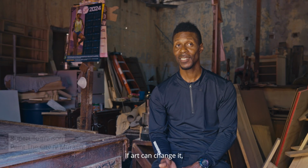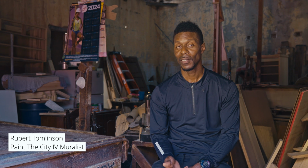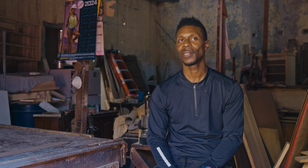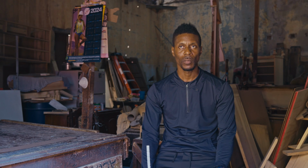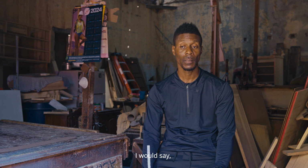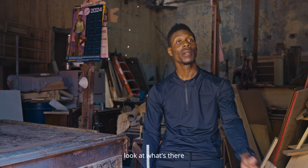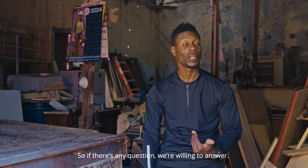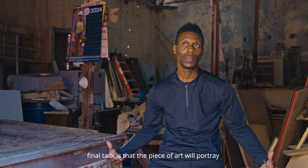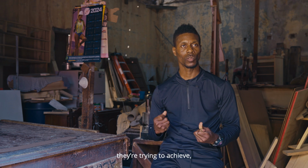If art can change it, then that's a good start. The interpreting is going to take some serious work on the people's part. Creativity is paramount. So for those who wish to join up, I would say, look at what's there. If there's any question, we're willing to answer. And then the final task is that the piece of art will portray what they're trying to achieve, the togetherness.